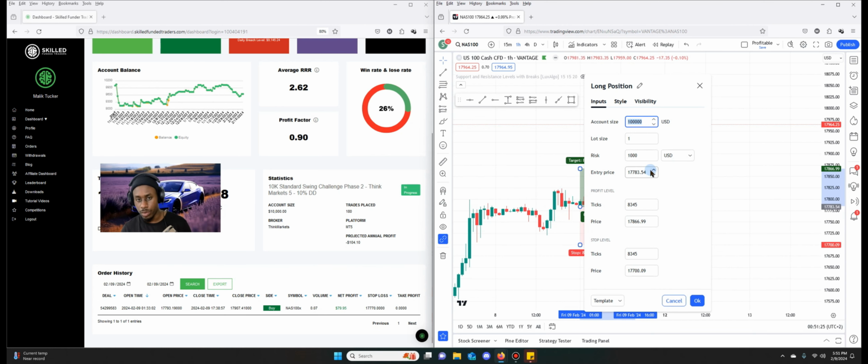So you can see I entered close to market open. I had my directional bias from the day before. I had a bullish bias, and then you can see my profit level, I'll just use that as where I close it, which is at 17,907.41. My entry was 17,793.19. My stop loss was 1770. Okay, so you can see my stop loss is 23.